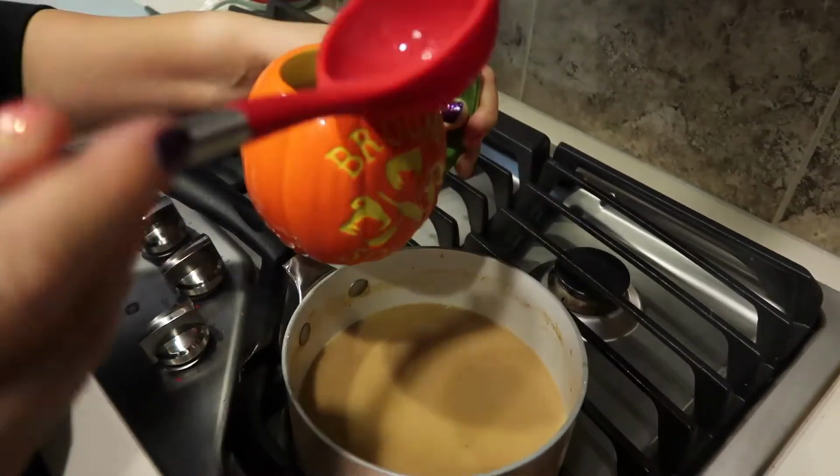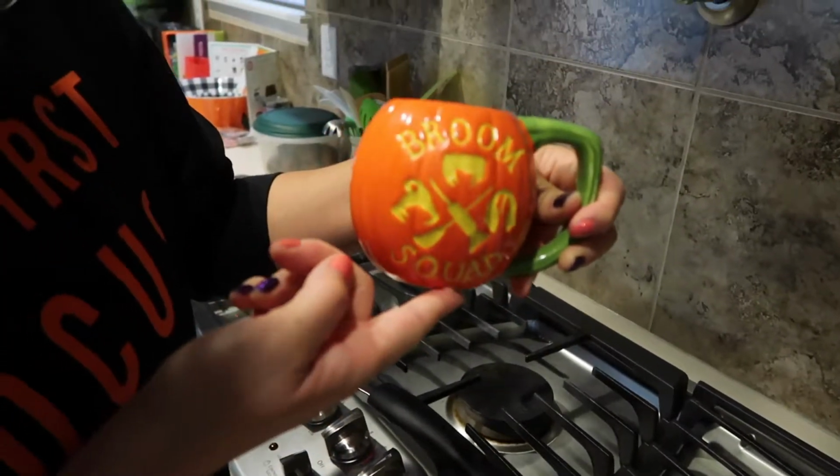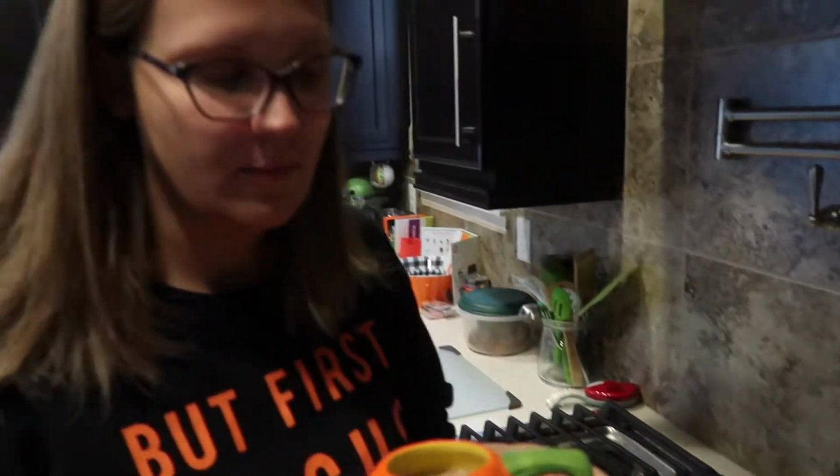Then you would put whipped cream on top and top with some more pumpkin pie spice, but since we're dairy free, not gonna do that. No. All right, here we go. Oh, it's really hot.